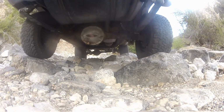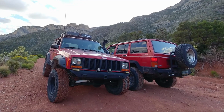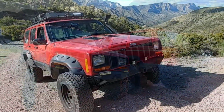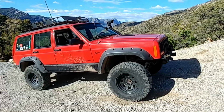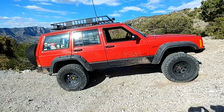We went through with our friend Steve, who has a similar Jeep Cherokee XJ. His has about a 3-inch short arm lift and sits on 31-inch tires, while ours is lifted about 4.5 inches with long arms and sits on 32-inch tires. Neither of our vehicles had any issues making it through.